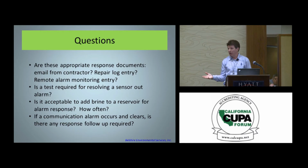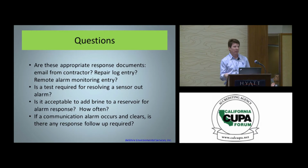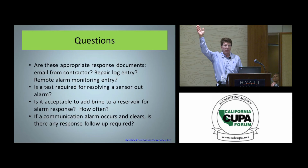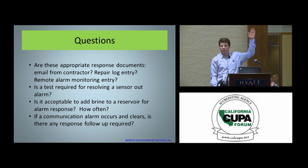Sensor out alarm, okay, so not a fuel alarm, a sensor out. Typically they come and go. Is a test required after a sensor out alarm? Or is this all functions normal? So how many say you should have to test that sensor if there's a sensor out alarm? How many say if it's all functions normal, we're good? Okay.